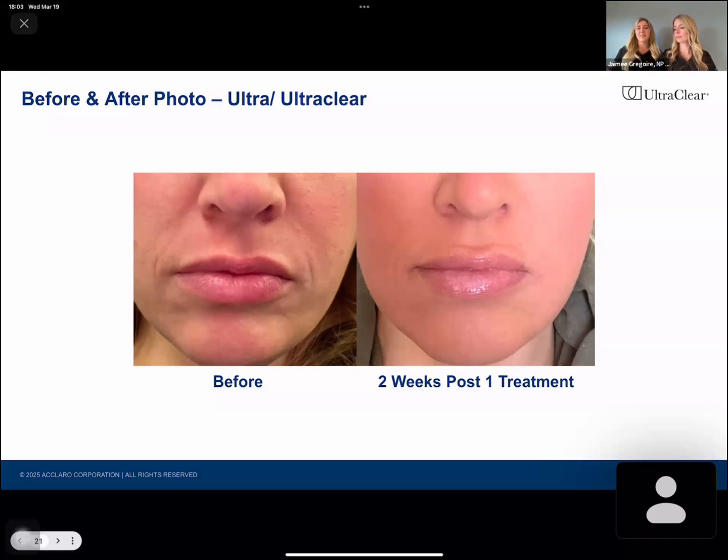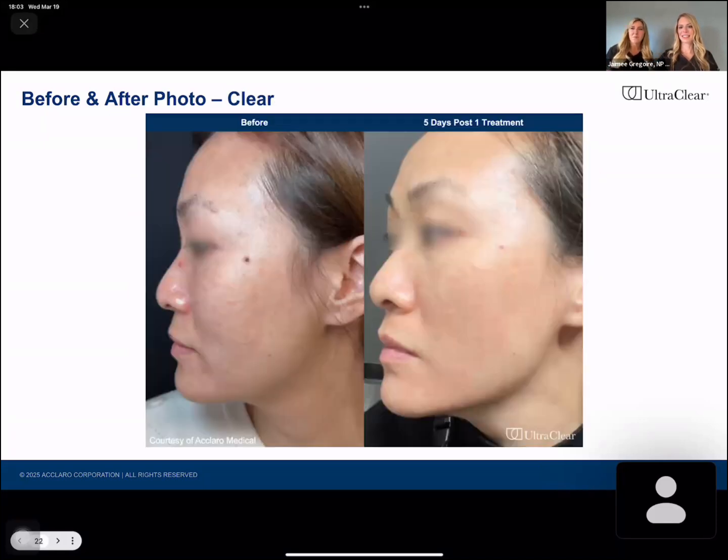So that's when we say we can customize every treatment for your specific skin. This is why we do that. Yes, we like guinea pigs, our staff. So this is not ours, so we can't claim this one, but this is 5 days after one treatment.